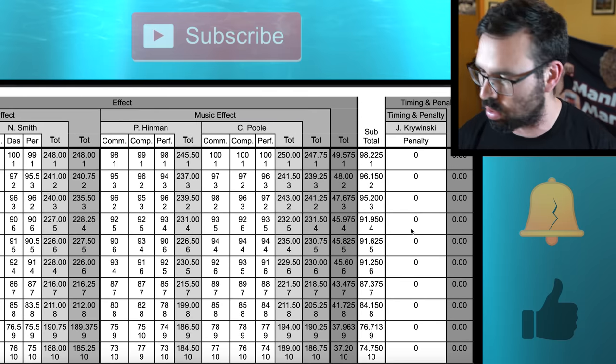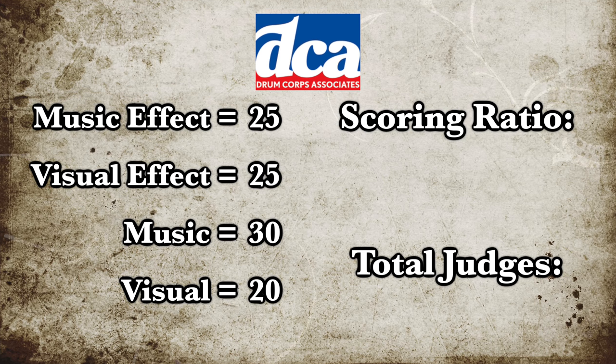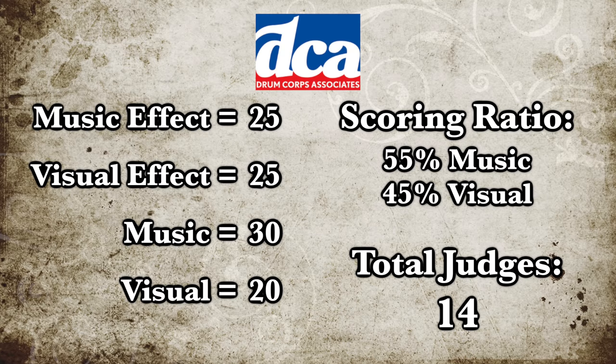Good job, DCA cores. So music effect 25 points, visual effect 25 points, music 30 points, visual 20 points, which is a music visual ratio of 55-45, and there are 14 judges in total. And I actually really, really like this scoring system a lot, okay? It has higher weight for music. It's not too much higher. I mean, obviously visual is very important as well.